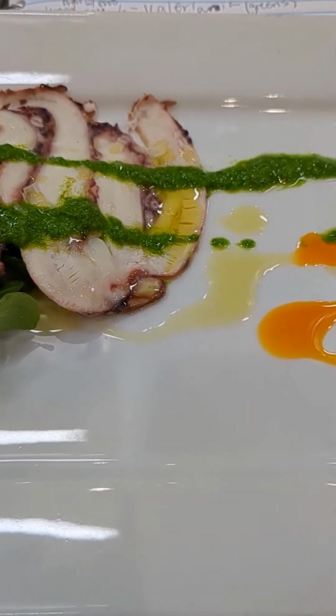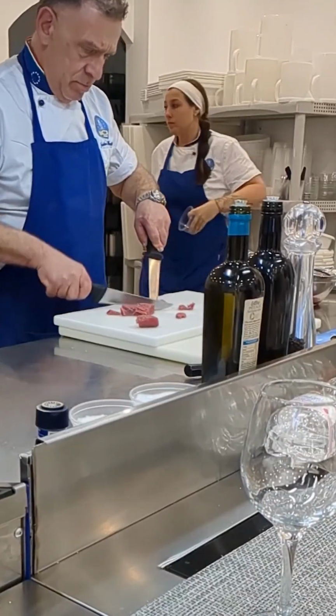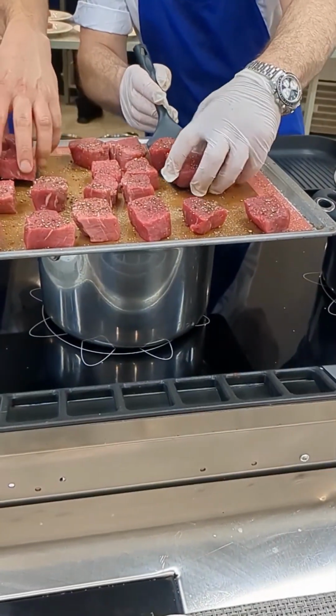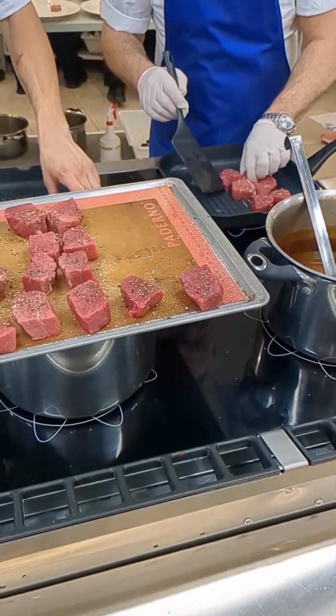Since many of our menu items were a trio, which means 3 things on a plate, Chef wanted to make sure we understood what we needed to do. Today, the dishes that were demoed, one was an octopus plate and then another was a beef trio. Both of these gave us so many ideas for the menu that we had to create.